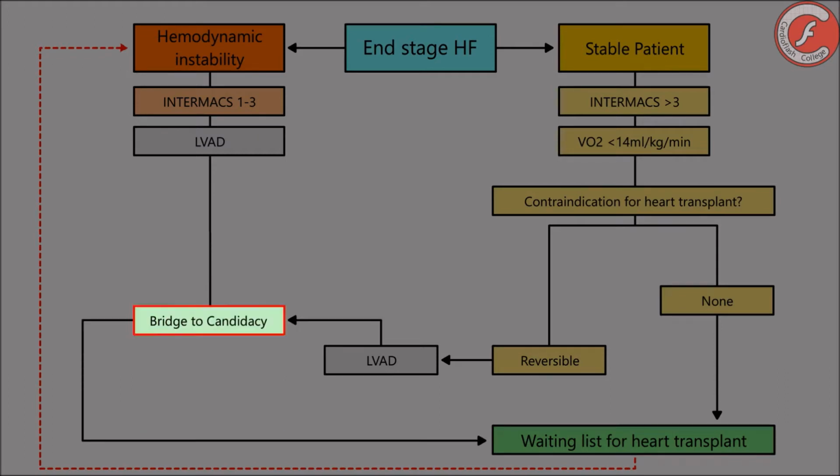For their part, LVADs as a bridge to candidacy are implanted in patients with temporary contraindications for heart transplantation, conditions that are usually the consequence of low cardiac output and chronic systemic congestion. In this way, LVADs can stabilize the clinical situation of the patient and thus facilitate their re-inclusion in the waiting lists for heart transplantation, and even, in some cases, the partial or total recovery of ventricular function.